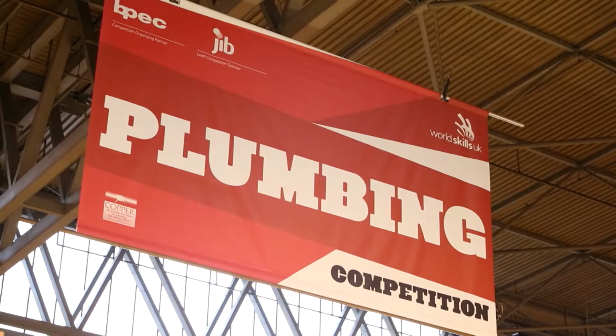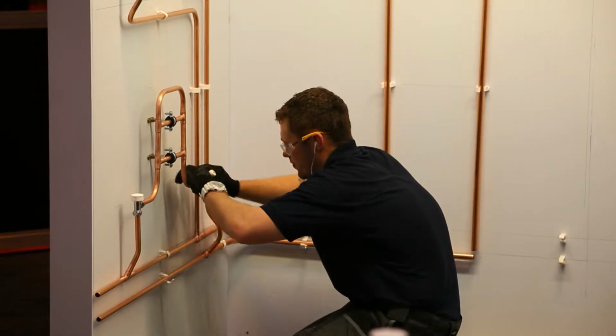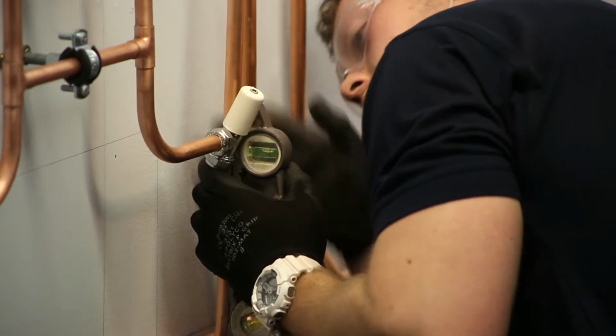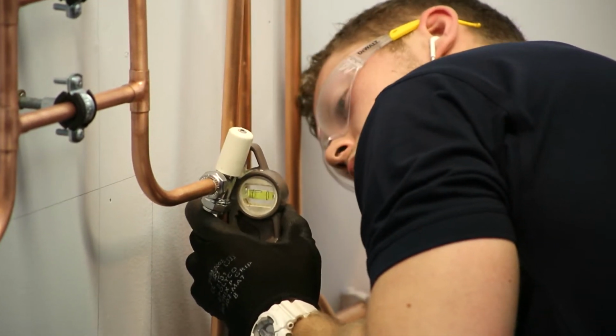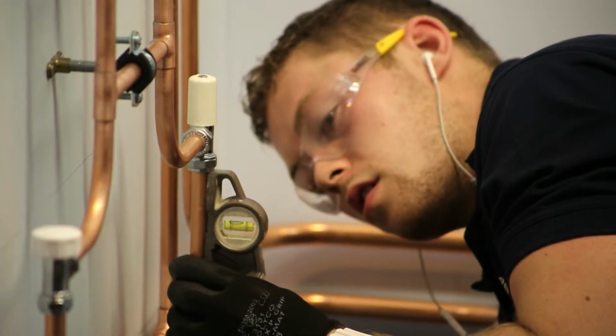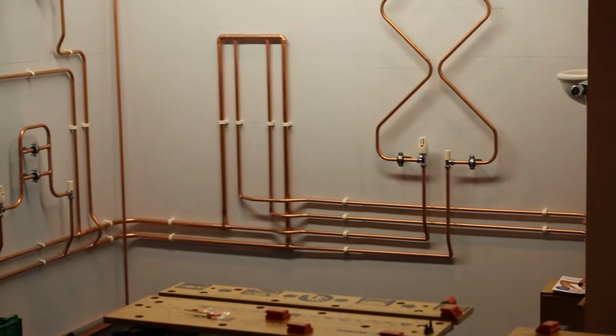Yeah, I'm Robert Carter. This is the skill plan competition for World Skills. It gives you all your set dimensions of how everything's got to be, where to bend, where to put certain fittings, just everything down to millimetre precision all the way through. I'm relatively happy myself. Everything's gone well, everything's gone how I wanted it to. So, try my best, that's the most I can offer.